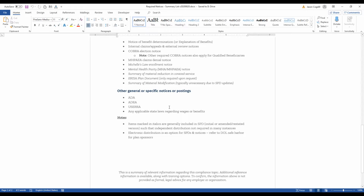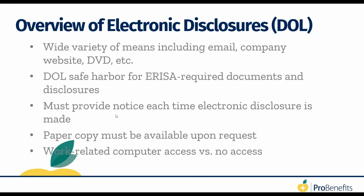So those are the three resources, again, that we use, that we refer to when we are looking at the question of what disclosures are required and when. We're, again, happy to provide you with copies of those after the presentation, if any of those would be helpful to you. And again, as a reminder, the DOL guide is available online. You can Google that and it's readily available to you.